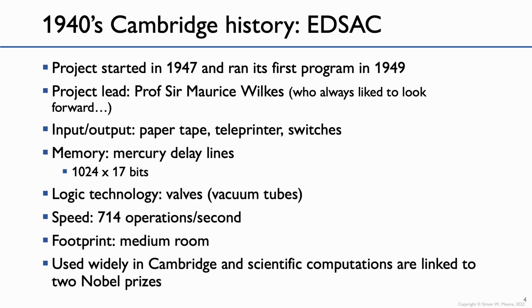Input and output was via paper tape, teleprinter and switches. These were devices that were already used for wired telegraph systems rather than computers. He used mercury delay lines for storage. This is where you send pulses, actually in the form of solitons, down mercury delay lines. These pulses get picked up at the end of the delay line, amplified and fed back in. And if you do that in a very stable manner, you can form a memory.